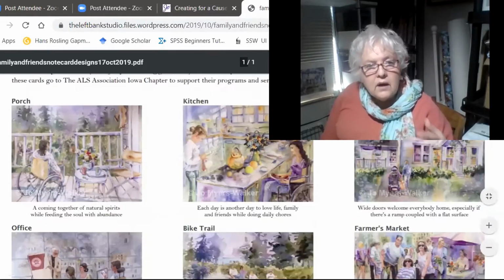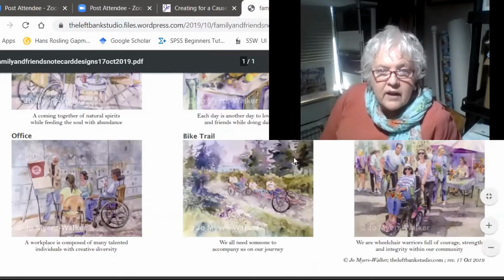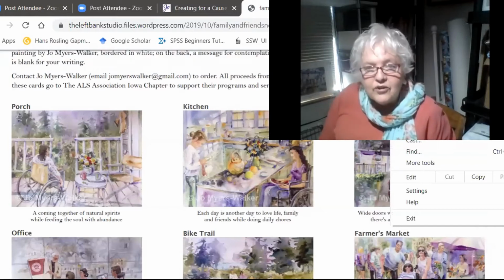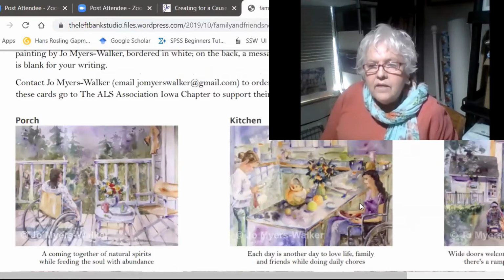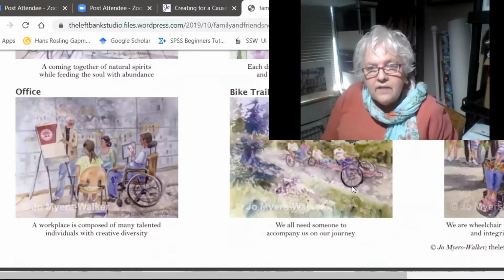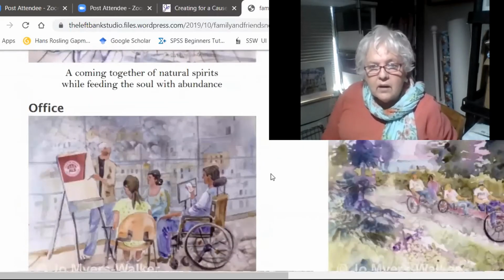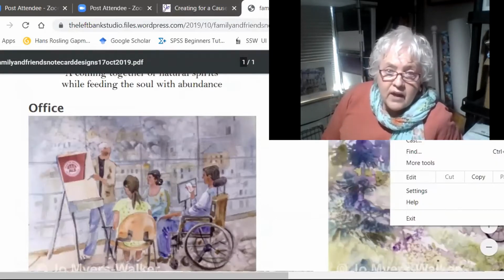This middle one here, each day is another day to love life, family, and friends while doing daily chores. That might be unloading the dishwasher, hanging out with your daughter, lots of things. And then if you scroll down, my family had these tandem bikes, which was just great. And they lived near a lake, so they could go out and her husband could ride her around. They love that at sunset.